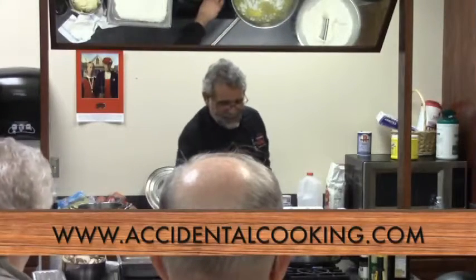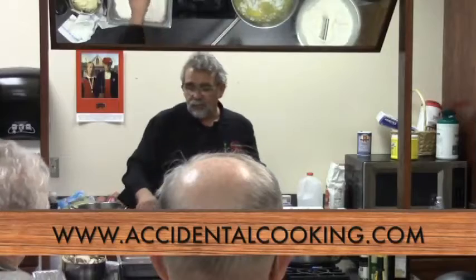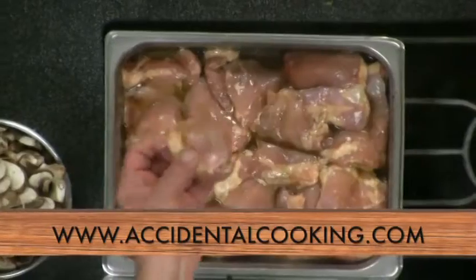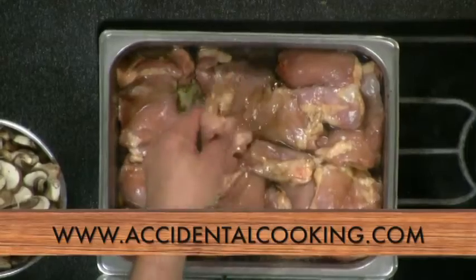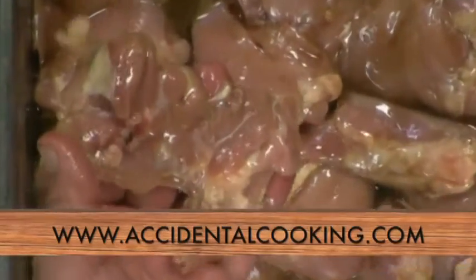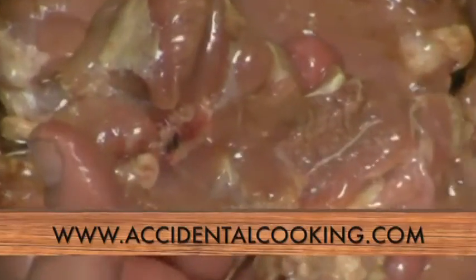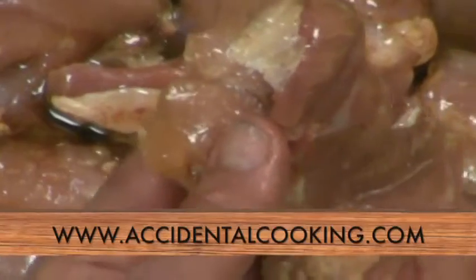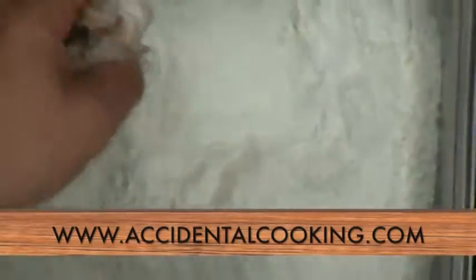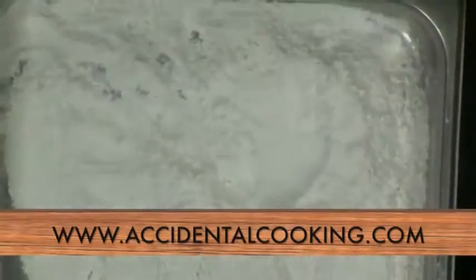All right. I'm just going to bring some heat up here because I'm ready to go. These are boneless thighs that I've marinated. In this marinade, I have salad oil, which is just vegetable oil, not olive oil, Tony Chachere's, and Worcestershire sauce. Okay? So, here we go. Now, I could season the flour as well, but I didn't tonight.